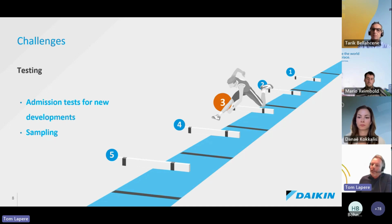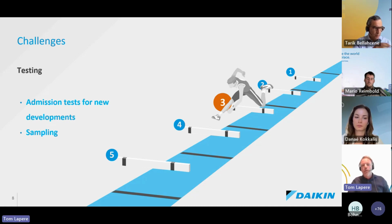Then the hurdle of the testing. Once the models are sampled for admission or for surveillance testing, we have to organize it. And as a certification department, you have to make sure that we are in line, especially when we talk about new developments, to make sure that the KEYMARK certificate is achieved at the time of the sales launch. Because the sales launch of a new product could potentially be delayed, as we cannot launch without a Heat Pump KEYMARK certificate. So it's a prerequisite for the launching of a new development.